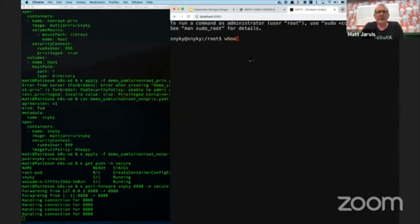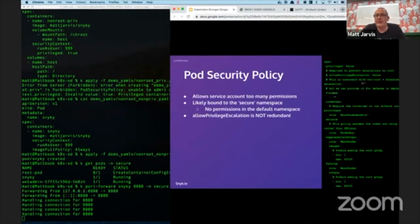When I run whoami in this pod, I'm the sneaky user. So clearly I'm not root, but I've been able to achieve root by running sudo. The problem here is that the pod security policy doesn't include allowPrivilegeEscalation equals false. Many people think that setting is redundant if you've disallowed privileged pods and running as root, but it's not redundant, and I'll show you why.